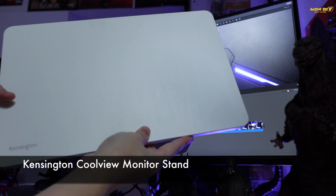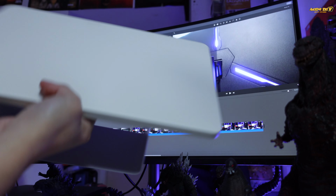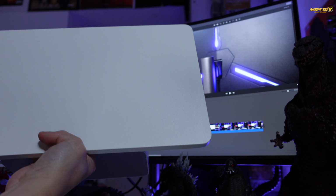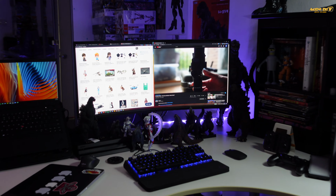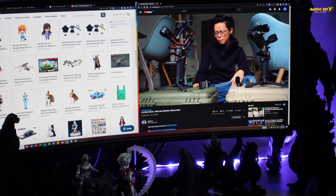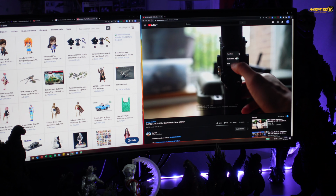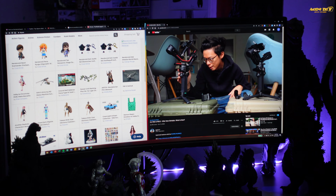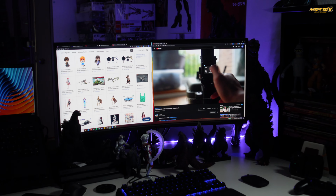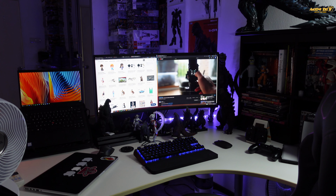And lastly, for me, having a monitor at this size, because it doesn't support any VESA mount, not as far as I recall, you will probably be very hard pressed to find a display stand that will be able to support a monitor at this size. My previous old trusty Kensington display stand only supports up to 27-inch. I am not going to risk putting my 34-inch monitor on a small display stand from Kensington for now.